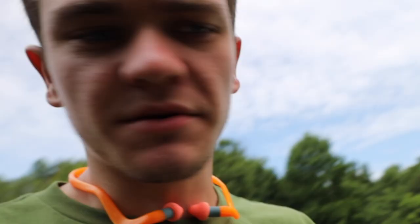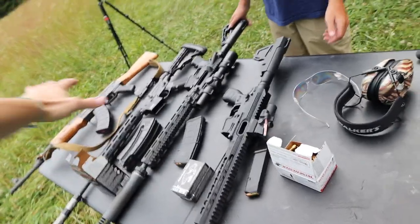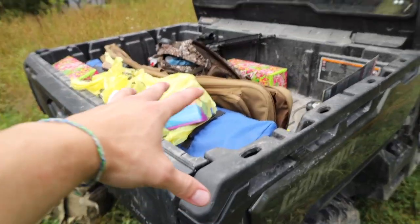All right, guys, we've moved on to plan B. The fish really wasn't biting. How predictable. But we got a plan B, and it's a pretty good plan B. We brought a ton of guns, and that's not all of them at all. We have this entire bed full.